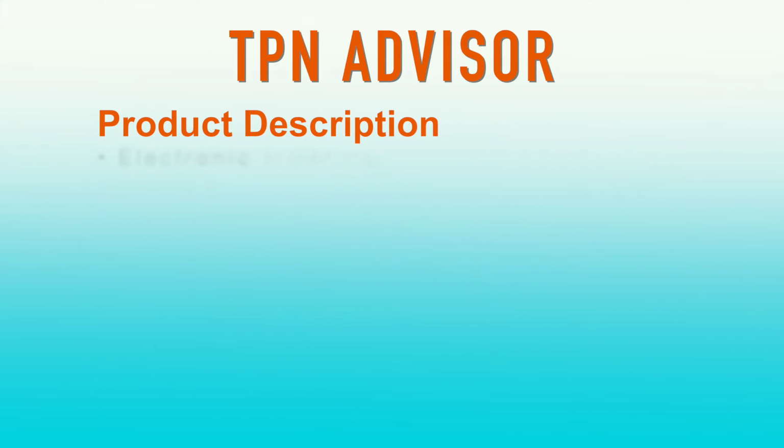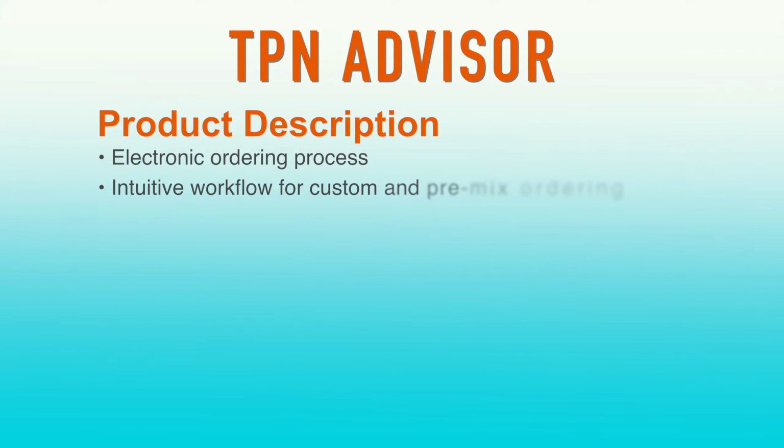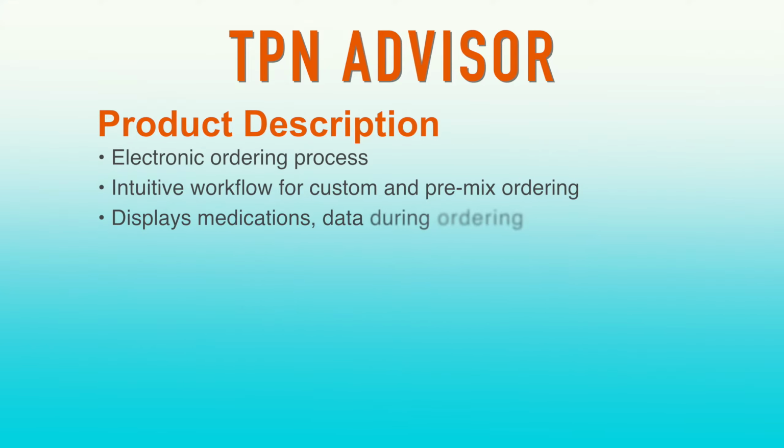The TPN Advisor facilitates an easy electronic ordering process in Cerner with built-in decision support. It has an intuitive workflow that facilitates both custom and premix TPN ordering processes. The Advisor displays TPN-related medications, such as electrolytes, and medications containing lipids, such as propofol, and related labs, relevant patient data, such as patient weight and daily fluid balance, as well as others, during ordering processes, and trends these values in a graph form.